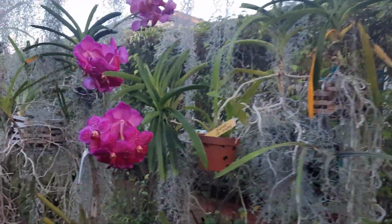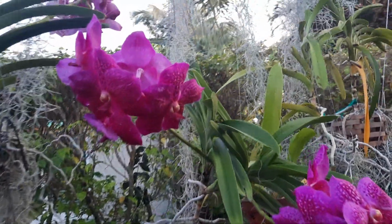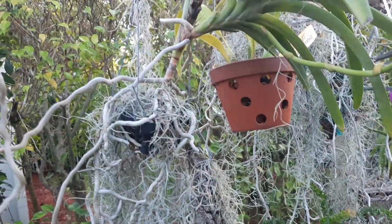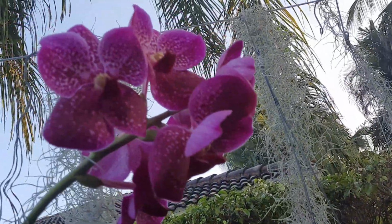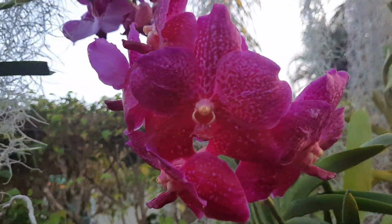Beautiful. And a couple more here. The Vandas I have. Look at this. There are 3 of these. One Vanda, no name, no tag, but the other one looks about the same. You know, guys, I'm gonna pause and I'm gonna hang it down so we can compare.